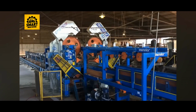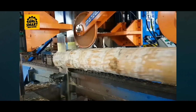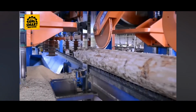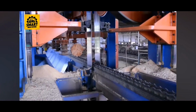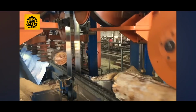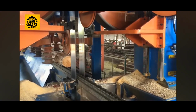If you're looking for a machine that can cut any type of wood smoothly and specifically in 3 parts, you should start getting to know the SERRA FITA DUPLA of MENDES MAQUINAS, known as the SFD 1500. This band sawmill has impressive 1,500 mm hand wheels that make sure there is high-speed operation while maintaining high precision. Its cutting power and efficiency can be measured by the 100 meters of wood it can deliver every minute. Such an impressive innovation.